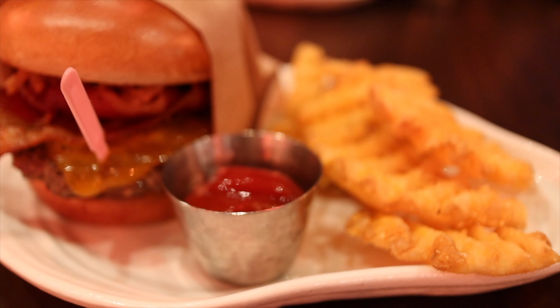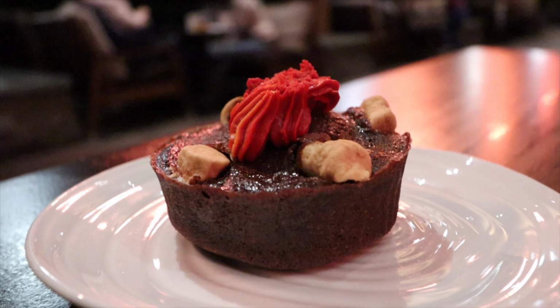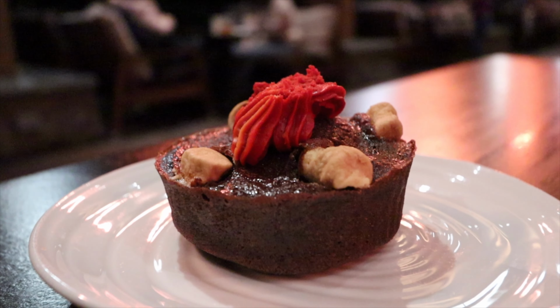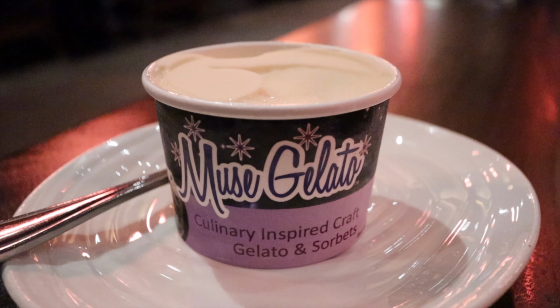After taking a bite of the buffalo burger, I quickly determined it tastes just like chicken. Not really, maybe more like beef. We finish up our meal with what was a rather unimpressive campfire brownie and some apple cider sorbet.